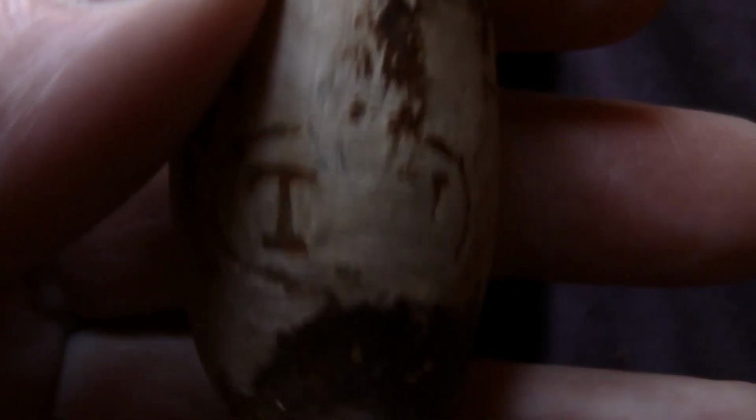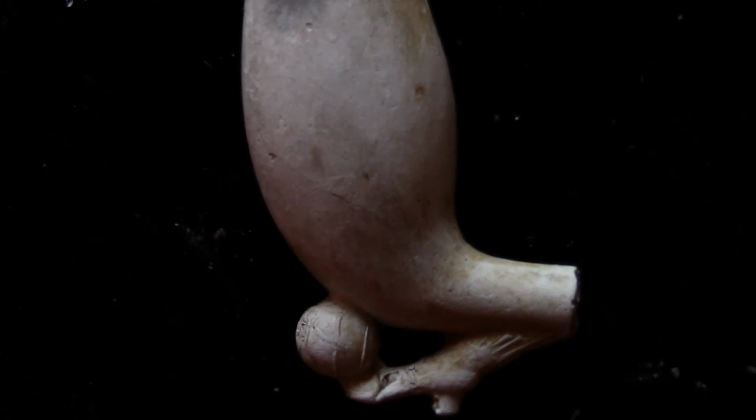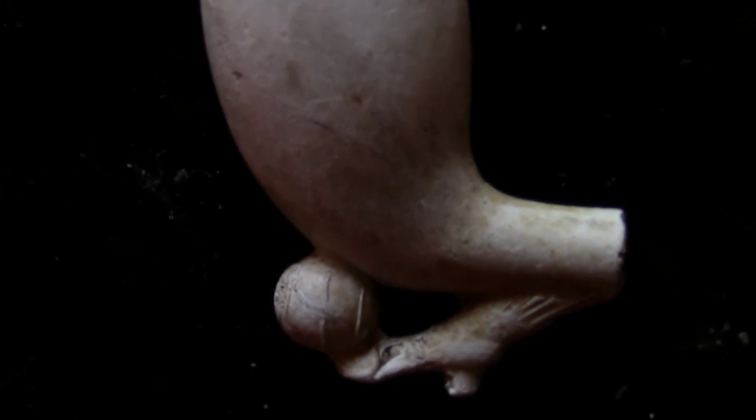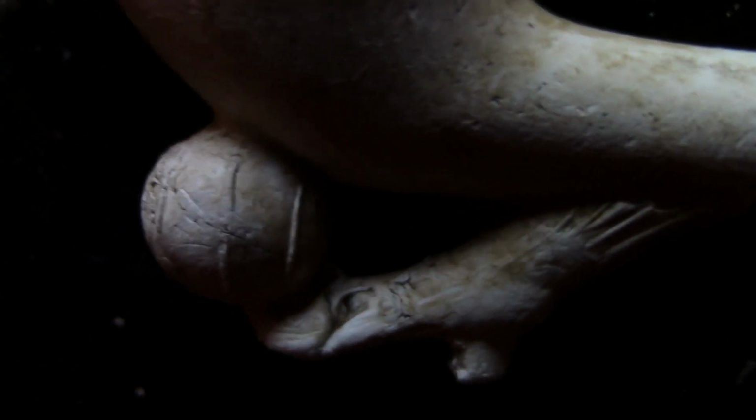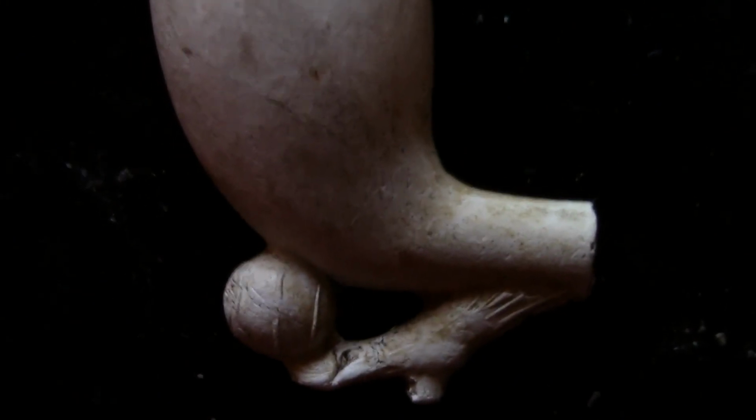So there you are, just another little interesting look at the distinguishing marks. And I do know that you all like figurative pipes, and this is a smaller pipe and it has what looks like a high heel kicking a football. So I thought I'd show you that one and say maybe women's football is older than we think.